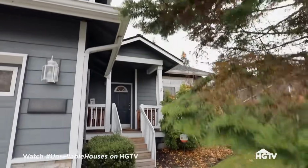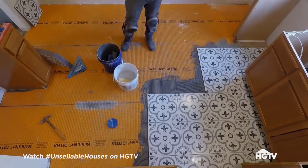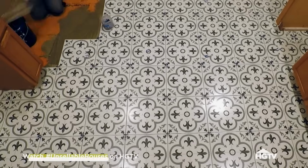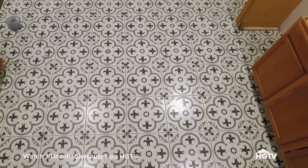Now that we have the house cleaned out, we're building our bar top area where the old railing used to be. And our unique floor tile is being laid in the kitchen. The pretty pattern is going to add lots of visual interest, while the neutral beachy colors definitely have that coastal vibe.